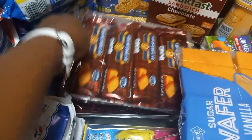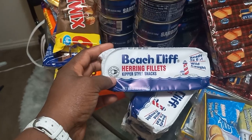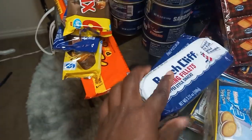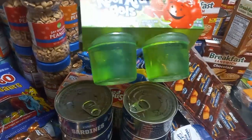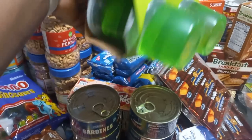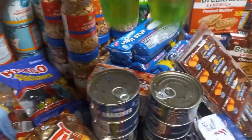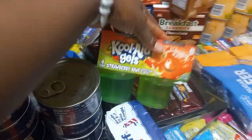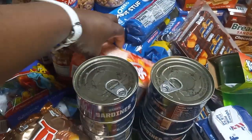Some more biscuits. These are red herring fillets. How many? Six. Not sure if she's gonna like these. These are Jell-Os. But I just bought 2 packs, just in case she doesn't like them.